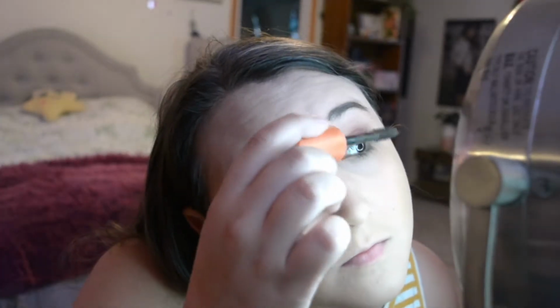But next we're going to use the Lash Blast Volume from CoverGirl. I've never used this on my upper lashes, so we'll see how this works. I think it looks alright on my eyelashes. It doesn't really do wonders. The thing that I like about it is it doesn't clump as much as Better Than Sex does. It lengthens, but it doesn't clump as much. So that's going to be the eyes done.